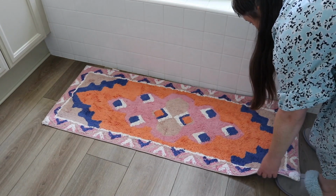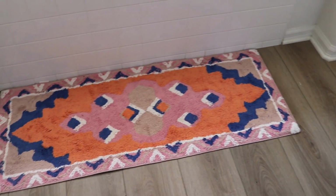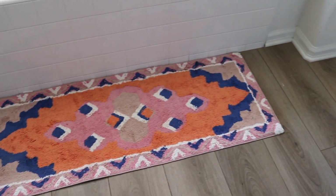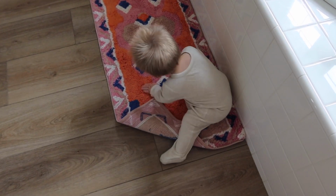I also got this really fun new bath runner from Urban Outfitters. They have so many fun ones to choose from, but I loved the colors of this. And also, if you look at it at the right angle, it looks like the turning red panda. So that's fun. But I loved the pink and the blue with the orange in it. And it is Milo approved. Every time he crawls past the bathroom, he wants to go touch it because he loves the colors.